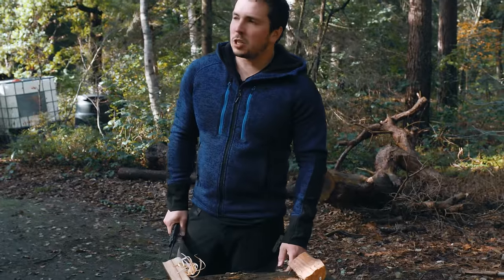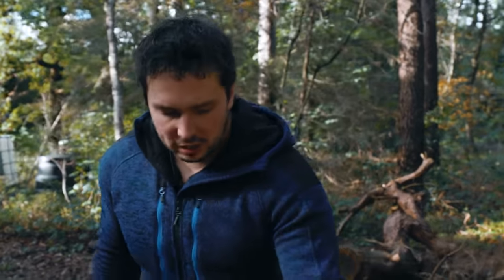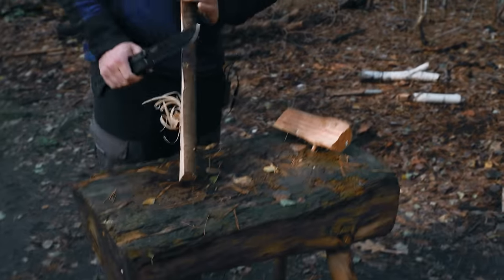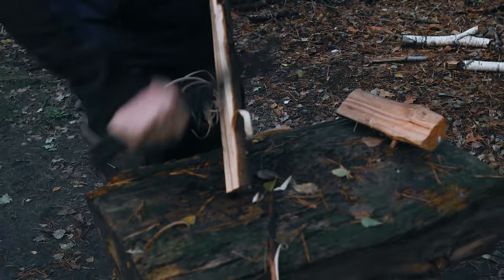So I'm a little bit skeptical that this knife will survive the hard testing, so we're gonna start off with some more easy stuff. Feather sticking. Oh yeah, very nice. It's a little bit wet.